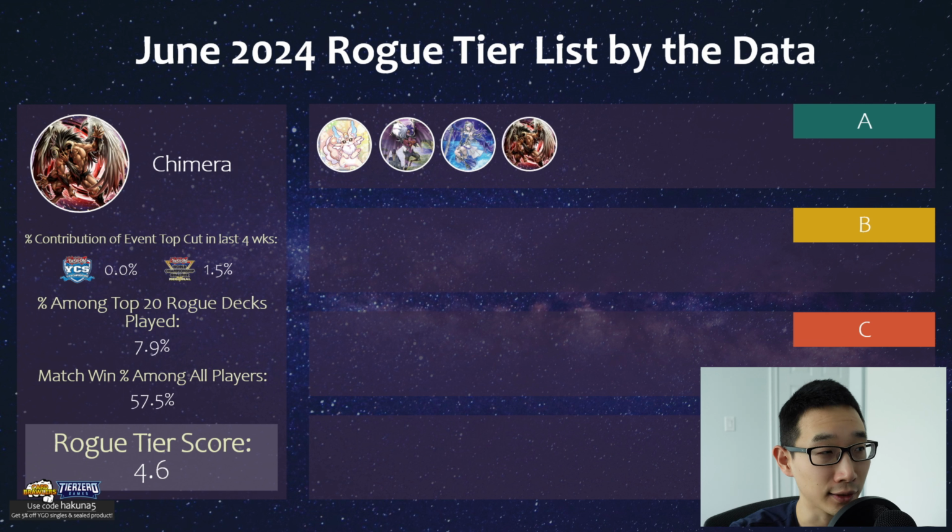And then lastly, in the A tier, we also have Chimera. So this has been doing pretty decent actually. And whether it's with Melodious or not, I'm actually going to feature a PAL version that did top an LA regional with Chimera, which is pretty impressive because those regionals get pretty big. So definitely stay tuned for that. And I think from a budget standpoint, it's actually pretty good, except for maybe some of the newer Illusion stuff.